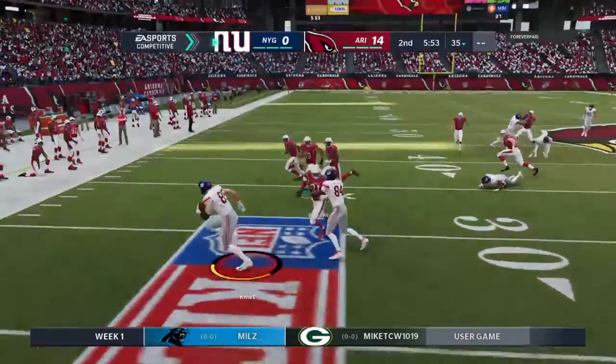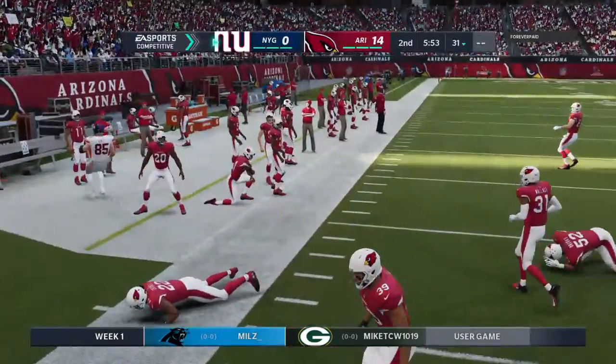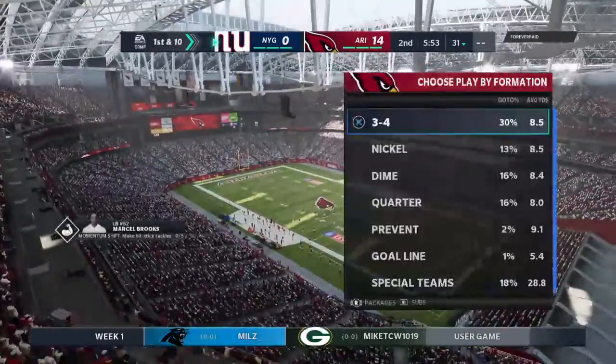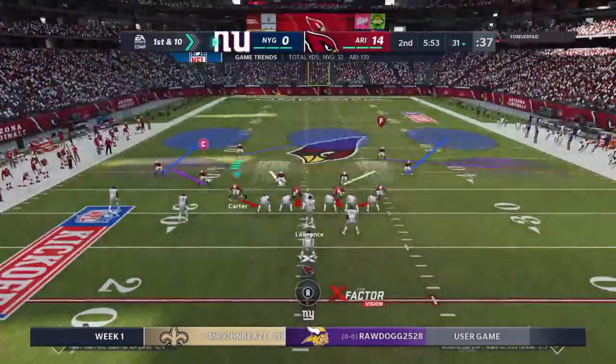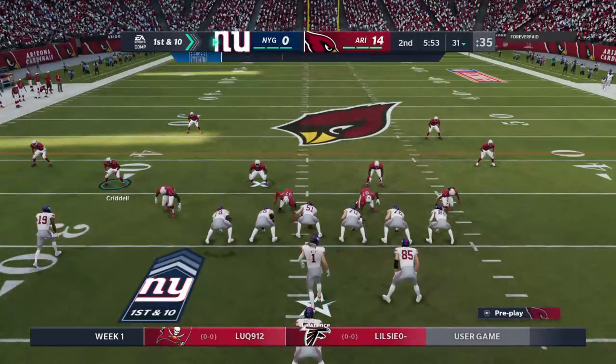A short kick taken at the 18. A lane opens here. He's past the 30. And he'll have this past the 30 prior to going out of bounds. The Giants offense at the line, ready to begin their next drive.